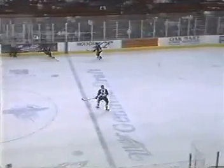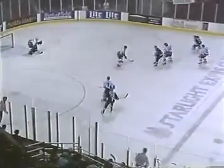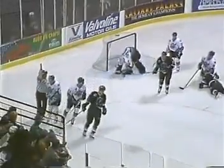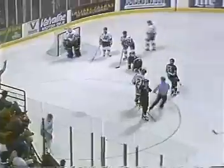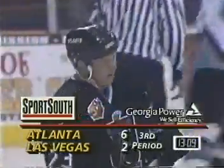Playing it out neutral zone, but Aaron Gavey is there for Atlanta. In turn, it's Elrue in right wing side for Gavey. Right wing doorstep shot save. Rebound is there. It's still loose. And a penalty coming up here on Las Vegas. The Knights have the advantage when we come back. It is 6-2 Knights, Atlanta Knights hockey.